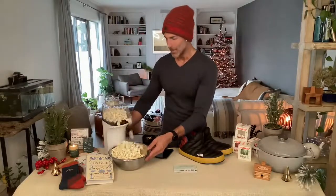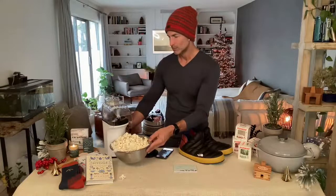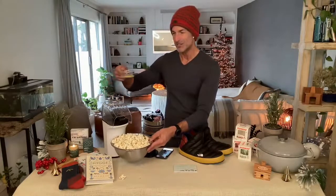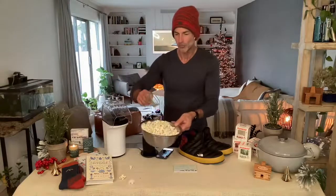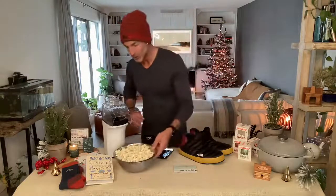I don't know if I have a big enough bowl actually. What? There we go. So we've got our butter that melted up above. Put that right on top there. Next time I need a bigger bowl. So good. So good. So yeah, best products to have around the house to create the perfect hygge home, a popcorn maker. Really creates that environment, that warmth, that coziness.